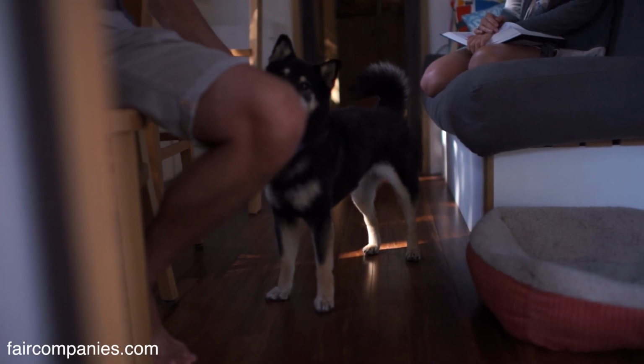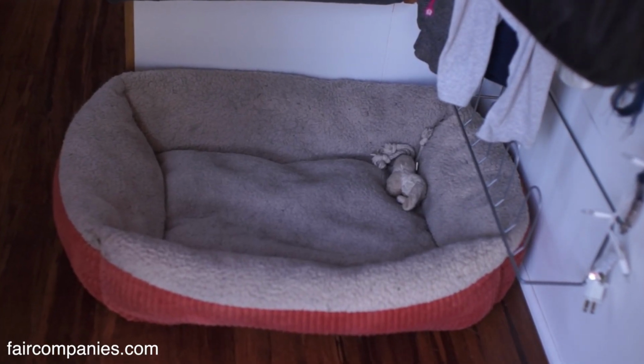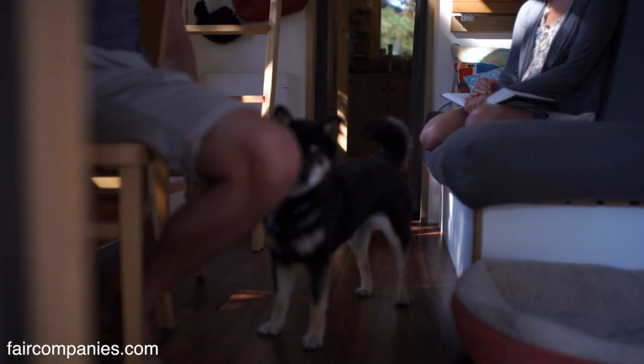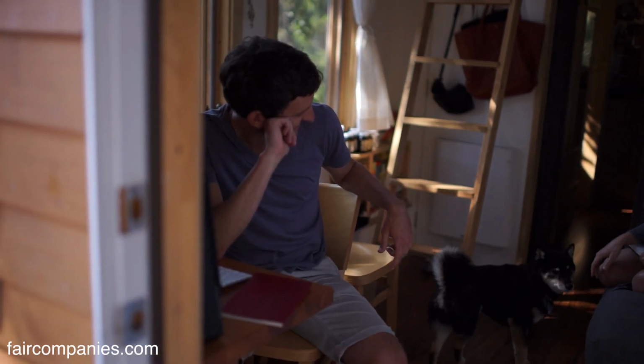You fit a dog in here. Yeah, we had to get a smaller bed for her. Of course, she's in a small house. We're really diligent about walking her, and we're really diligent about giving her space to run. She would go insane.